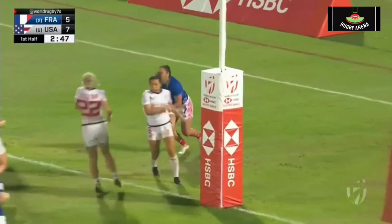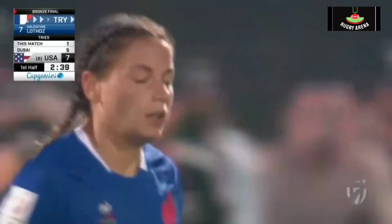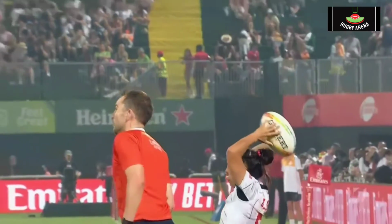Lathos, the youngster. That's her 5th try of the weekend, and she made it look very, very easy. She certainly did, but she's been grabbing headlines in this tournament. She's been a great addition to this French team.